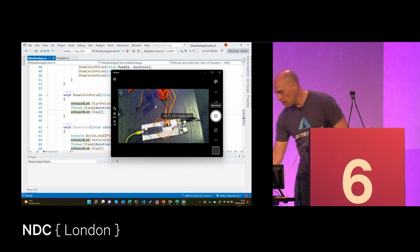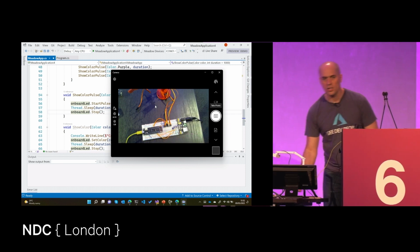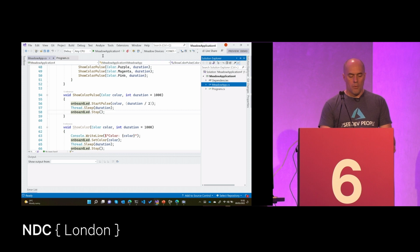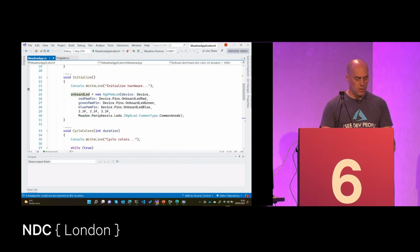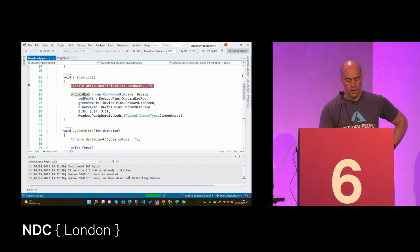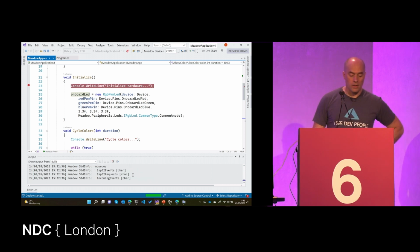You can see this is pulsing the different colors as it cycles through that code. But if we want to run this, we could click up here. If we put a breakpoint and we hit build, we'll notice that it's starting to build and deploy the application. And you'll see it's disabling Mono, so it does that for you. So it's again calling back to CLI and disabling it.